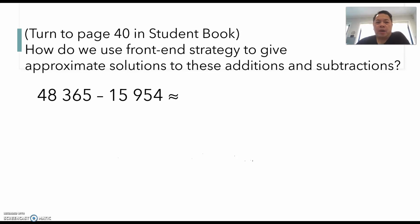Okay, first and foremost, please turn to page 40 in your student book. We're going to do a couple of exercises together and then I'll give some time for you to complete your work. So when we need to round two numbers using the estimation strategy, for this case, you are given two numbers here, 48,365 minus 15,954. In order for us to round to the nearest thousand, we've got to look at the two numbers here.